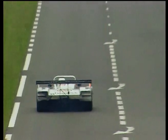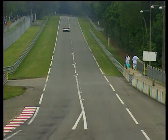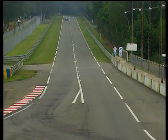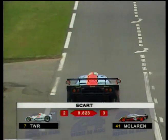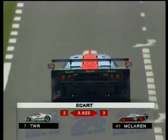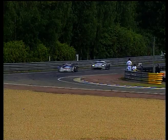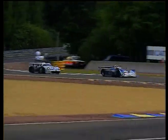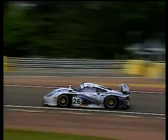The car seems to be running well, but the Gulf McLaren of Pierre-Henri Raphanel is starting to close in on him. McLaren is 9 seconds back. Nineteen hours have been completed. The factory Porsche GT1 is almost two laps ahead of the Joest Porsche.